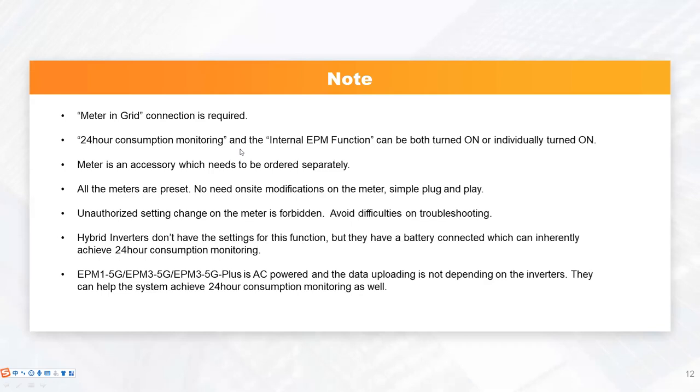And then the next point is about the hybrid inverter. Some of you may know that the hybrid inverters also have a meter, and the hybrid inverter doesn't have the settings for this function because they have a battery connected. So normally the hybrid inverter will work for 24 hours, the whole day. So they don't actually need this setting because they can inherently achieve the 24-hour consumption monitoring function.